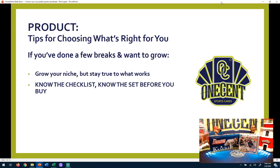Again, even if you've done a few breaks, it's really important that you know the checklist and know the set before you buy. You will be amazed at how many times you think you kind of know the product, but if you haven't done your research, read the sell sheets and whatnot, it's only a matter of time before you get burned on something.